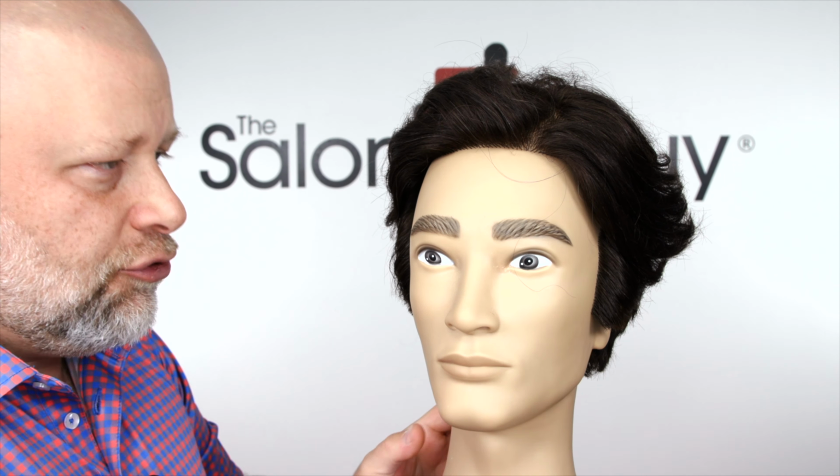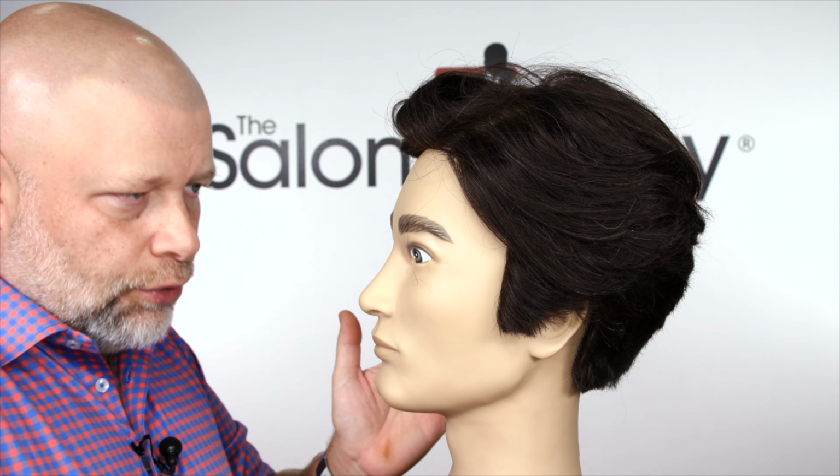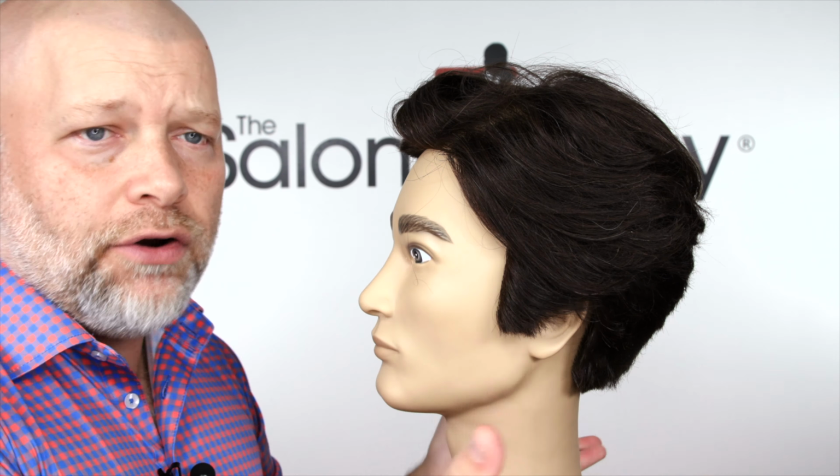Now, what's interesting about this and why it's good for colder weather is that the hair is longer. You have more hair on your head, so it's going to keep you a bit warmer, especially the fact that it's over the ears. This comes all the way down to here, as you can see. By brushing it back like this, it looks like it's a lot shorter.